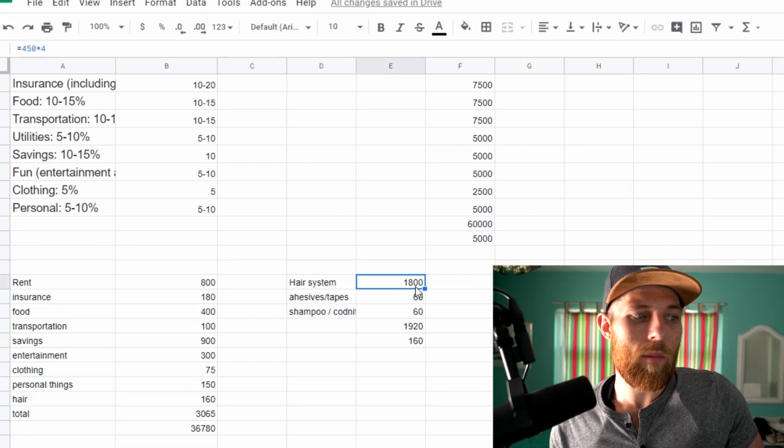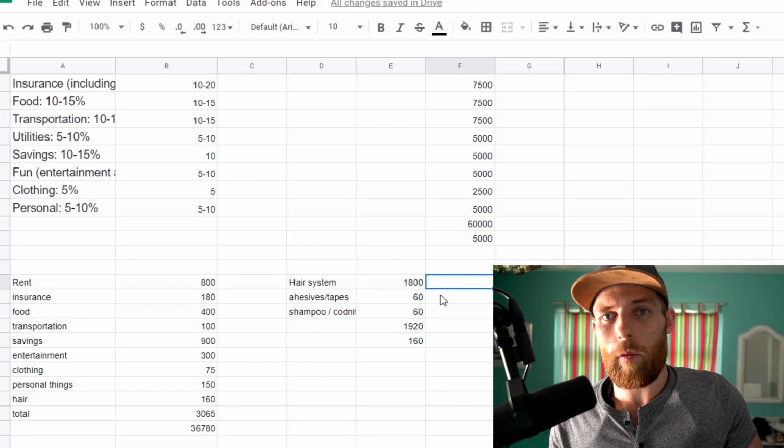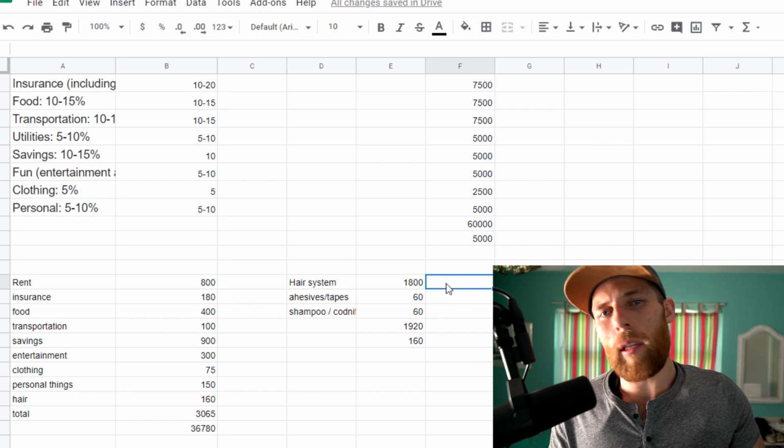And keep in mind, I'm also showing you that this budget right here is based off of $36,780 per year. Now, this is much lower than what the average income is for the American worker, being around $50,000 to $60,000. So this is something that's really possible, and it's attainable for people. Now, all of these things inside of the hair system, I also did not make them as cheap as possible. The hair systems with the installations at $450 times 4, that's probably in the medium range.